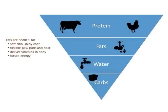Fats are needed in a dog's diet. It helps keep their skin soft. It keeps their coats nice and shiny and glossy. It keeps their paw pads and their nose nice and moist, flexible, which is important. When a dog's nose is dry, that's an indication that there's something going on that's probably not too good with your dog. Fats are also very important because that's how vitamins get delivered throughout the body. They ride with those fats or lipids in the blood. And fats are also needed to provide energy later when those proteins and carbs get used up.